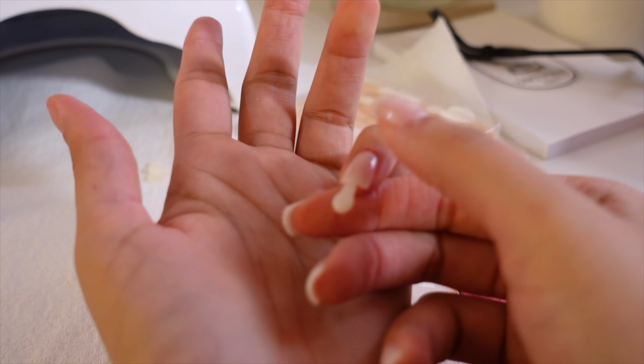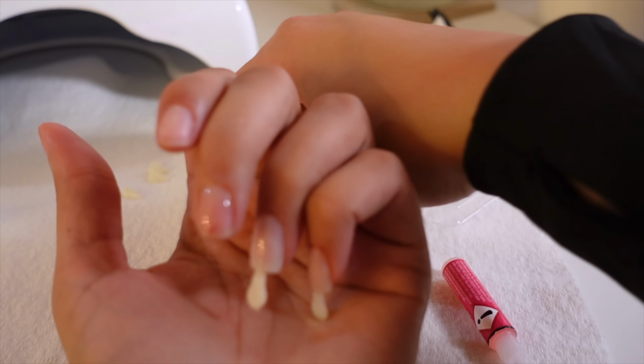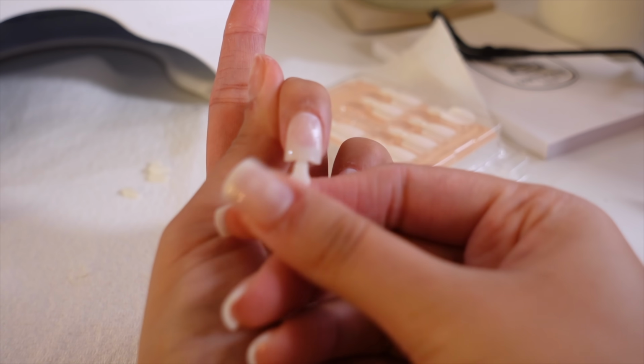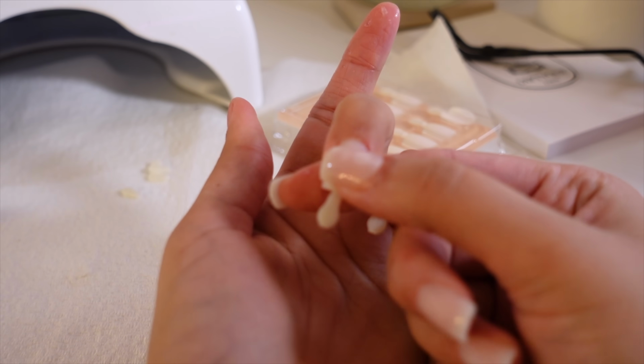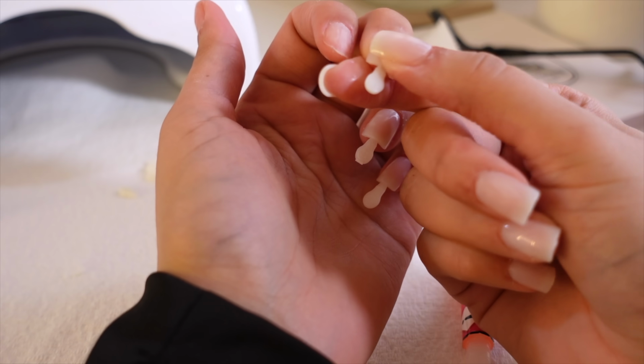But yeah girl, that ended up happening. I just moved on, you know, clean the cuticle, and then I apply my press on nails from Kiss. If you guys have been watching me for a while, you know I love my Kiss press on nails. I swear by them, they're the best ones. They're sturdy, they last a long time.